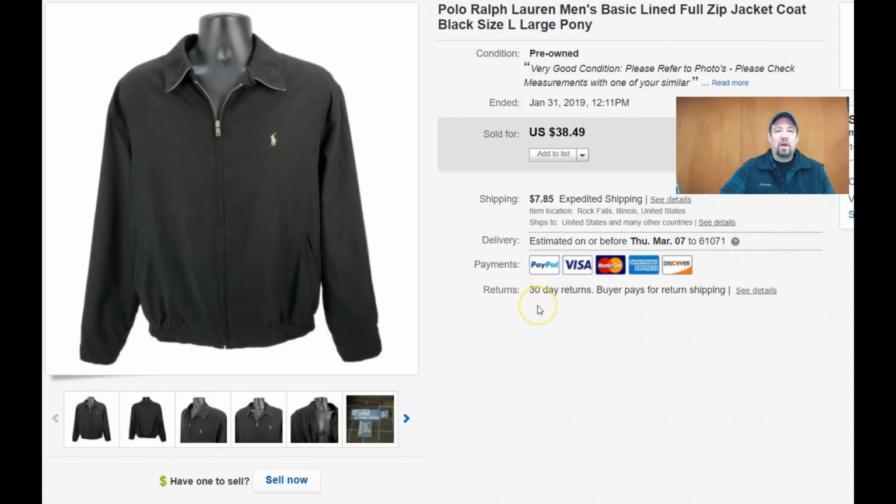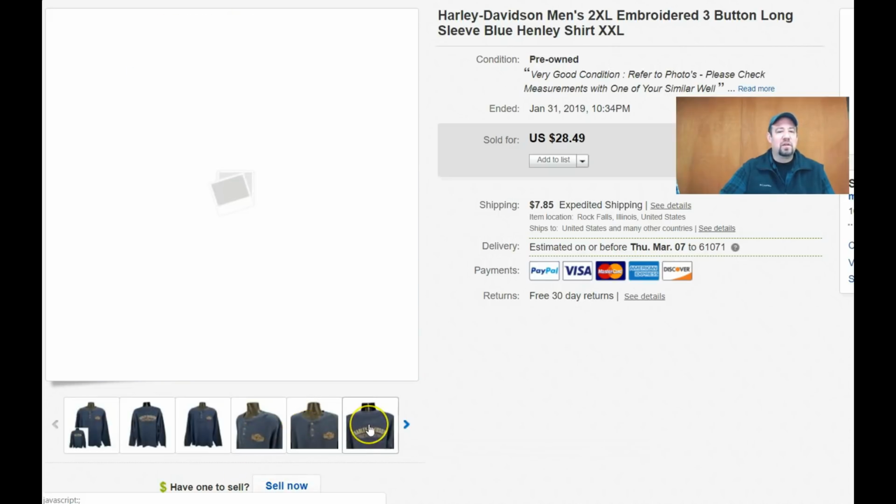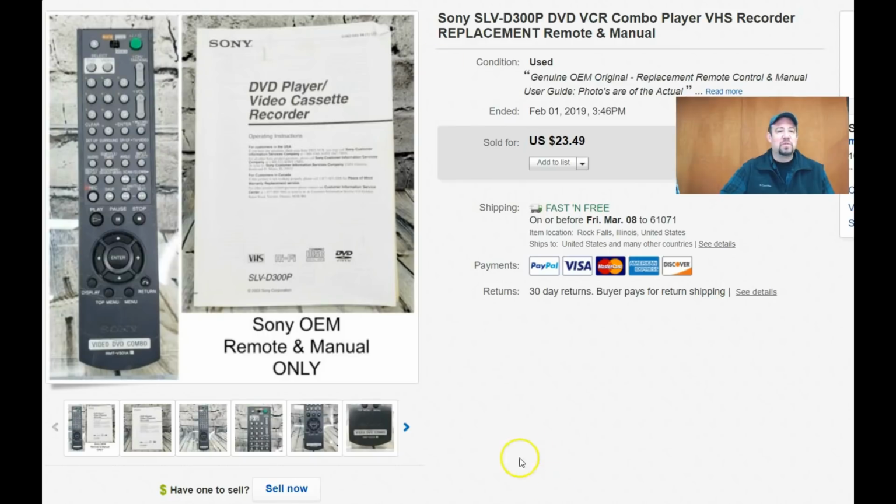This here's just a regular Ralph Lauren basic jacket, nothing crazy. $38.49 plus buyer paid shipping. I was into this for $5. Nice Harley Davidson thermal Henley, just double extra large, 3-button. You guys know I love picking up Harley stuff. I'm not showing all the Harley stuff that I've sold over the past. This is just a nice little sale there. Like I said, $20 plus paid shipping.